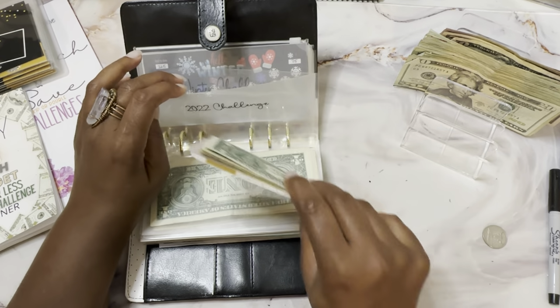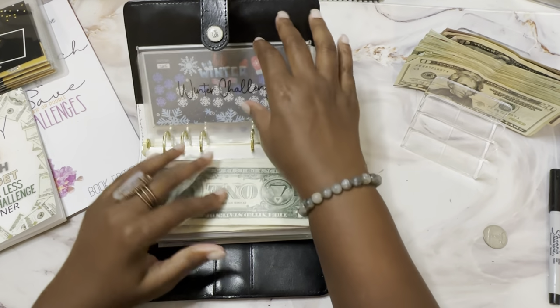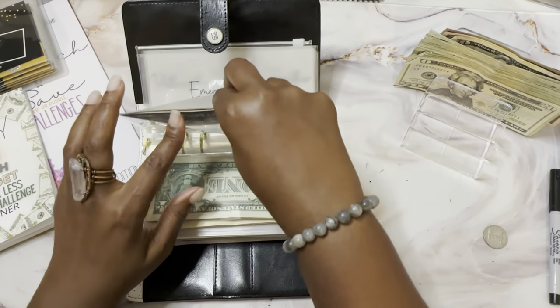This really should be the 2023 challenge. I just didn't make another envelope. Y'all, I got, yeah, okay. We're not going to talk about it. Let's not talk about it.